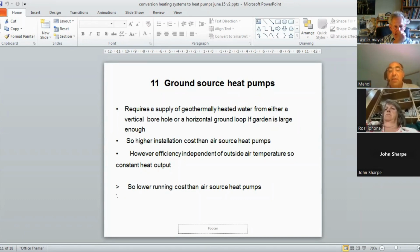After installation of the ground source heat pumps, the thermal efficiency of the system would be higher than the air source heat pump, and consequently the running cost would be lower.